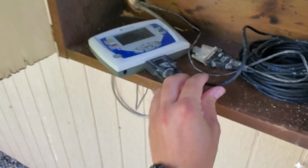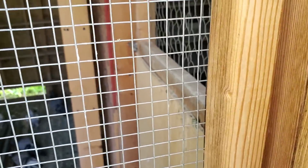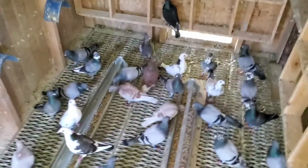We just had another one land. Come on. Somewhere on the roof. Alright guys, let me find 2402. Sorry about the focus, I'll put you on pause real quick.